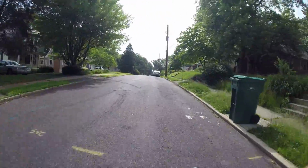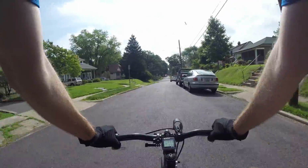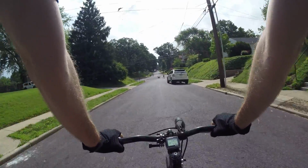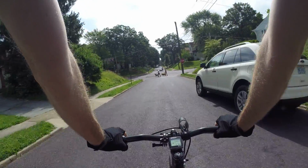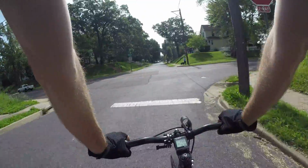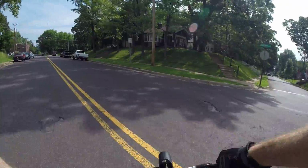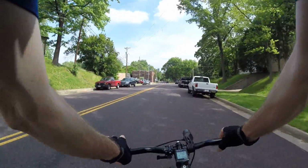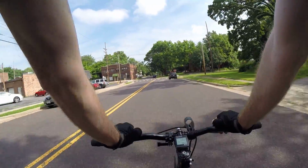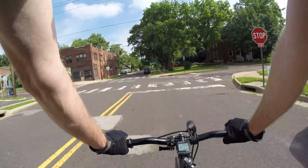That's what it's all about when you're a cyclist. People tend not to care about you or what you do as much. Here's when I want to make a left. Let's see here. We'll just go straight all the way to, is it North Forest or something?